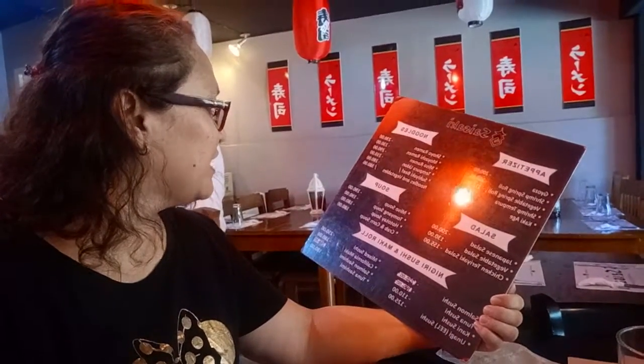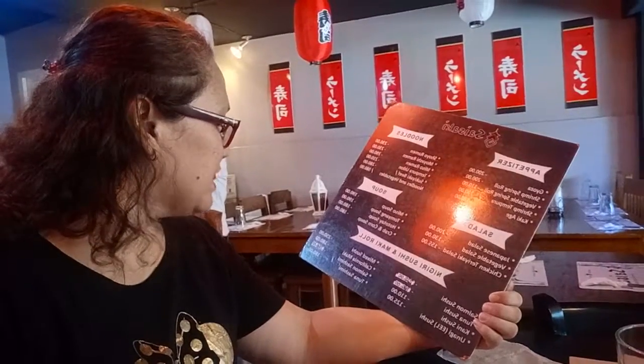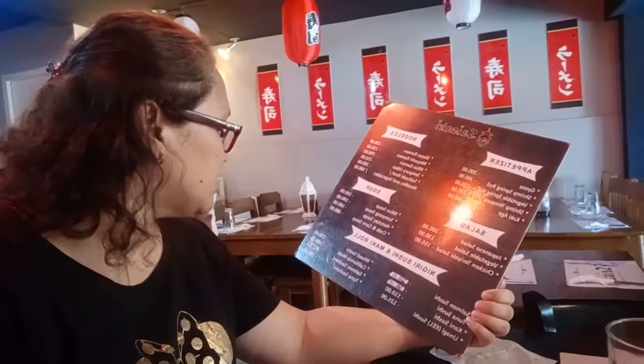So usually my favorite sashimi is salmon. But I tried weeks ago or a month ago here the eel sashimi. I also like it, but I prefer more of the salmon sashimi. So I'll be ordering the salmon sashimi, please, with wasabi. Okay, so we will just be waiting for our order to arrive.